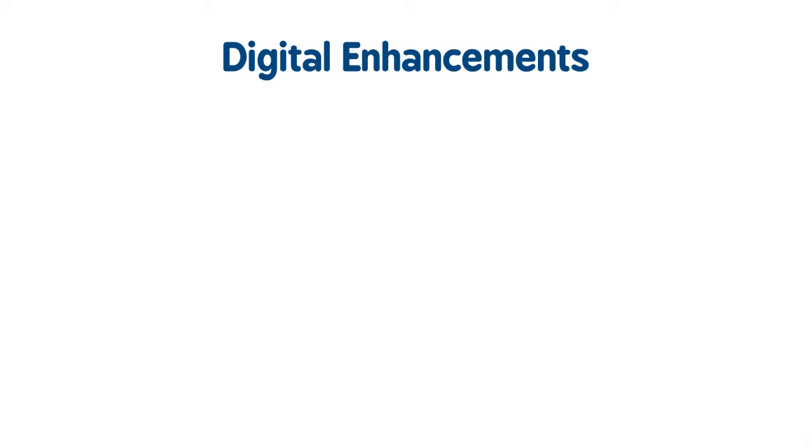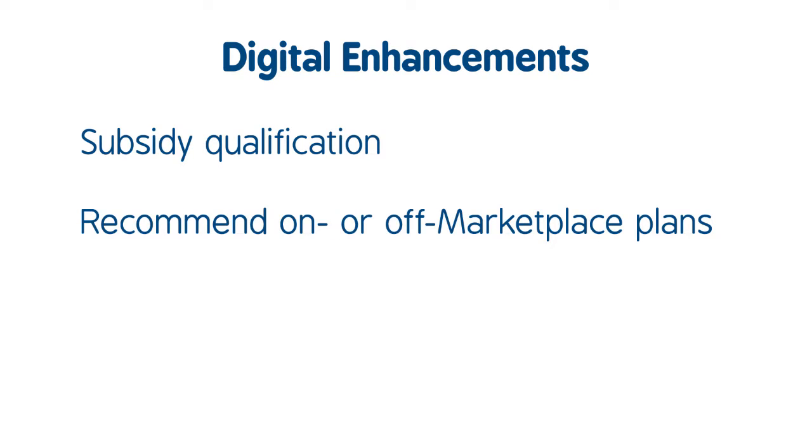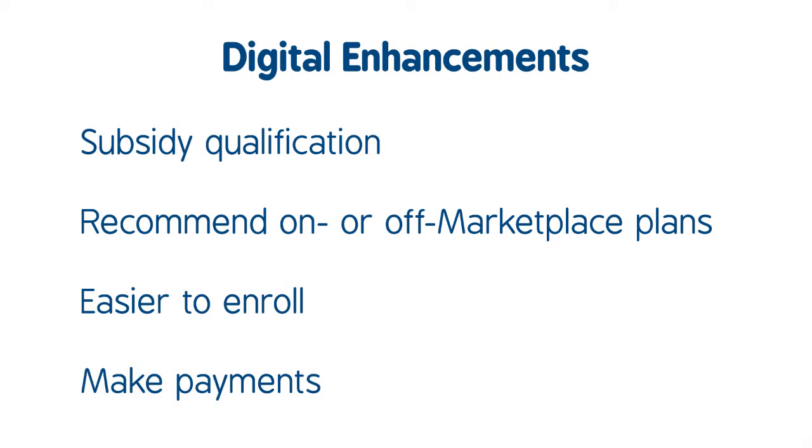Blue Cross Blue Shield of Michigan is committed to serving this important market and to working with federal officials on ways to improve it. Meanwhile, we've made several enhancements to better serve individuals seeking coverage under the ACA. For example, we're using new software that will help people determine whether they qualify for a subsidy when they shop online, and it will offer recommendations for on- or off-marketplace products. And you can now enroll and make payments much more easily from your mobile device.